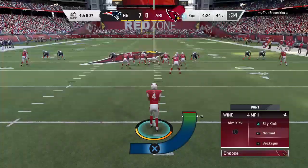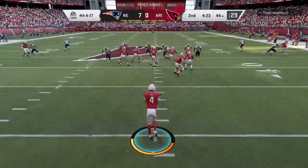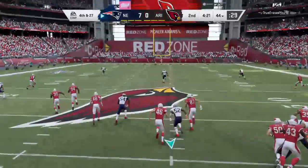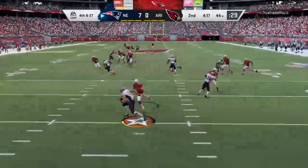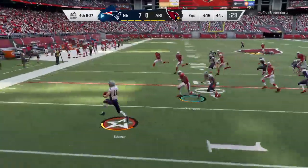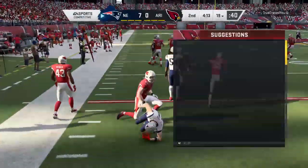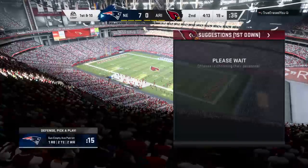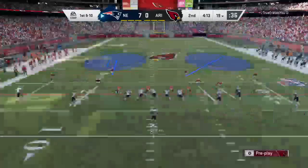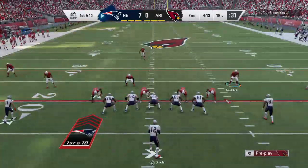Now a shot taken on 3rd down, but it's going to wind up incomplete. Here's Andy Lee now, as he'll punt it away for the 2nd time. And now Edelman. A very good return that time. 18 yards. And the offense will take over with a new set of downs. So Brady and the Pats take over 1st and 10 at their own 19-yard line.